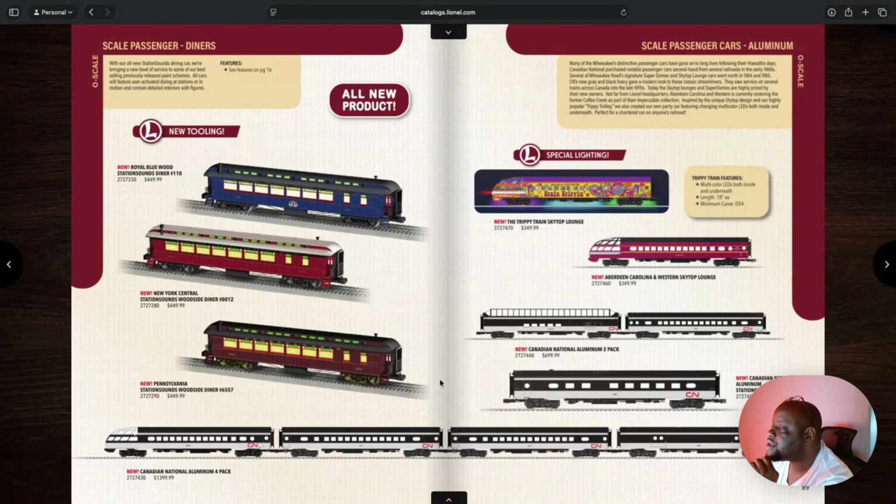Here we go. So, some more of the aluminum passenger cars. I like this ACW right here. I love the color on that. It's more like a berry type of color. I like it. And apparently, when I was looking at it earlier, it's real. They're working on it on the ACW railroad, that scenic railroad. So that's pretty dope right here.